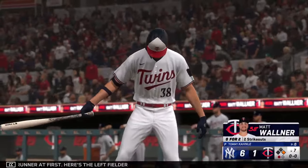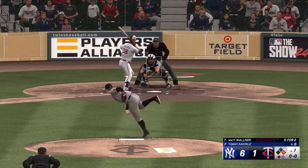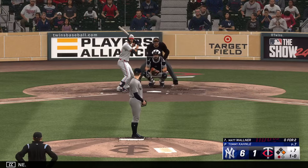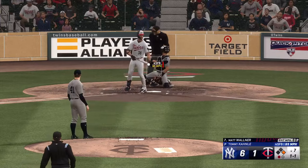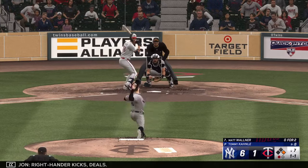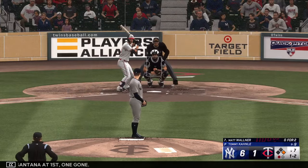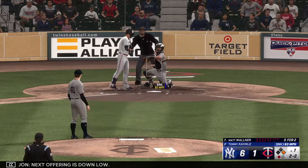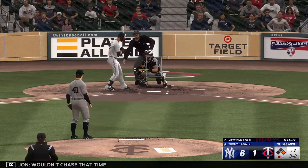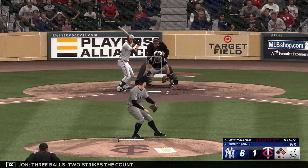Here's the left fielder, Matt Wallner. Close one, doesn't get the call. Ball one. Right-hander kicks, deals. So, a foul ball makes it 1-2. Santana at first, one gone. Next offering is down low. Wouldn't chase that time. Three balls, two strikes, the count.